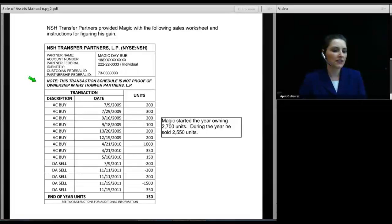And so you can see that this is showing specific activity of buys and sells for Magic Debut over time. We have buys in 2009 and in 2010, and then when we get to 2011, you can see that there are sales going on. Ultimately, if we total up all of the units he owned at the beginning of the year, he started with 2,700 units, and at the end of the year, he only had 150 left. So he sold 2,550 units.